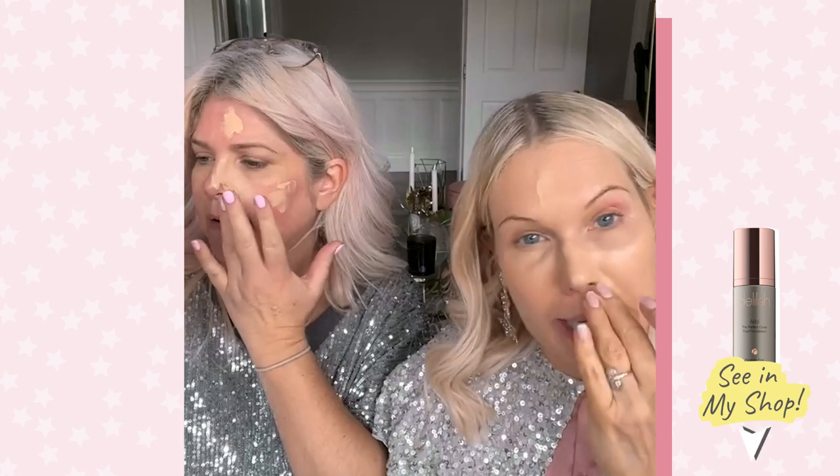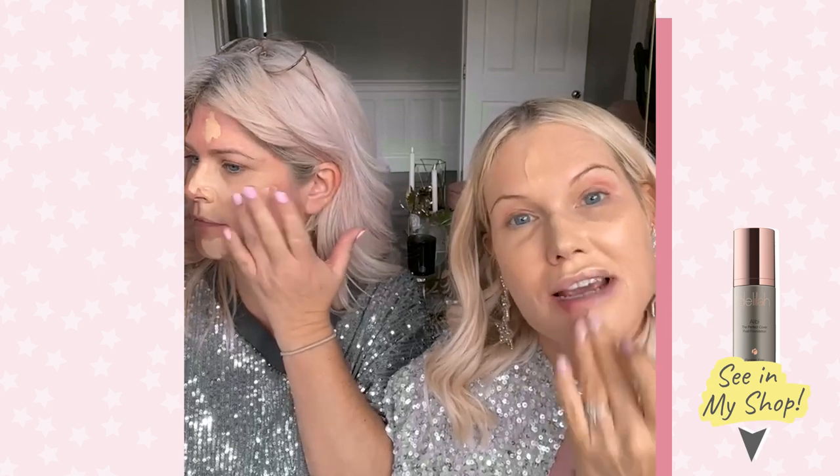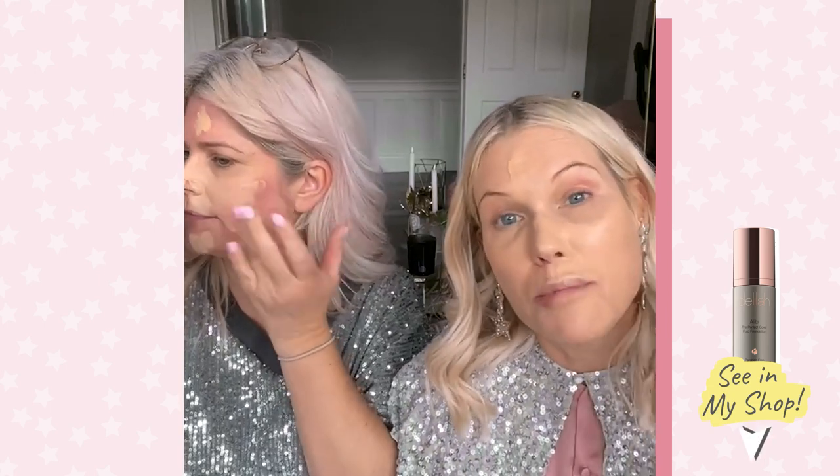So put it on, and then on the areas that need more coverage, we're going to stipple and pat that foundation in, because remember, it's about coverage. When you want more coverage on an area, by patting the product in, you're going to push it into your skin, you're going to get more coverage, and it's going to look more perfect. And for areas that don't need as much coverage, you're going to feather and blend that around. So that's just a really helpful tip for your makeup at home.